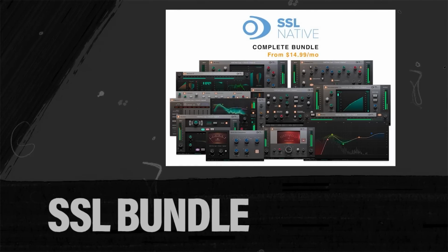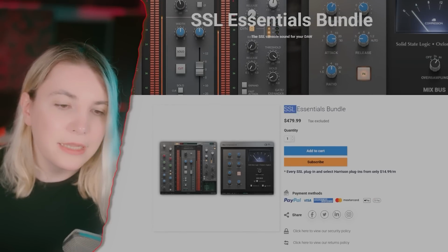Another bundle, SSL. It sounds good, but allow me to introduce prices. This is the SSL Essentials bundle.